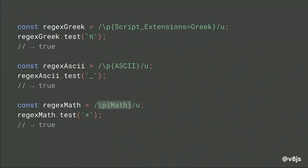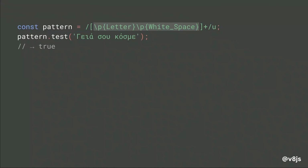Another example of Unicode property escapes is matching all math symbols according to the Unicode standard. This would match the not equals to sign, for example. And here's an example that combines multiple property escapes. This pattern matches any letter, including non-ASCII letters and whitespace characters, according to the Unicode standard. And indeed, if we apply it on a piece of text that is written in Greek, it matches.